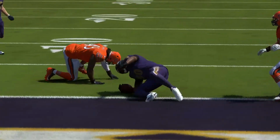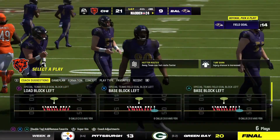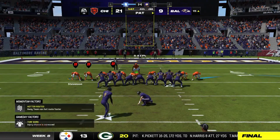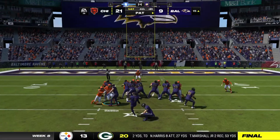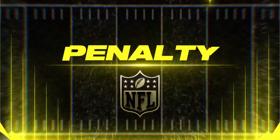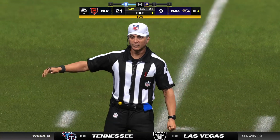And in for the Ravens touchdown. Isaiah Likely. His first touchdown on the year. And the Ravens have got it back to a 2-score game here in the 4th. Tucker with the extra point, and it makes the score 21-10. Personal foul. Roughing the kicker. Defense.